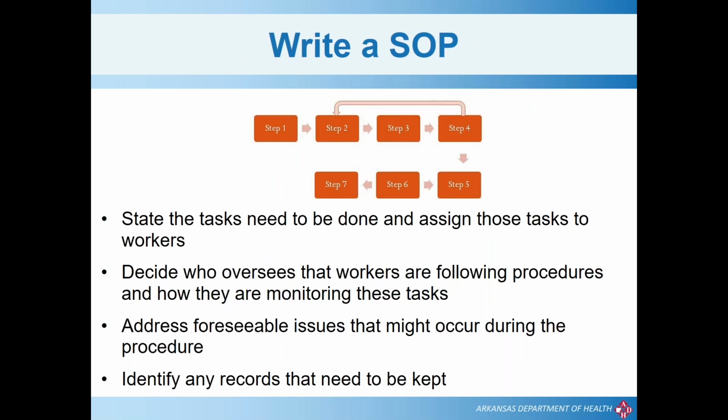So if you are transporting food, we do require that you write an SOP from your central kitchen to the satellite sites. Whenever you write an SOP of any type, you need to state what tasks need to be done, who will do them, who monitors to make sure the tasks are completed, and address common problems that might occur during the procedure. Also, you need to make a note of any records that need to be kept with a procedure.